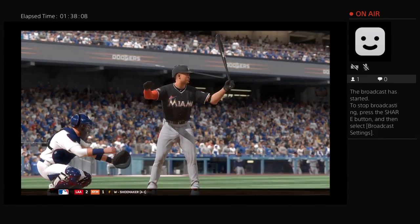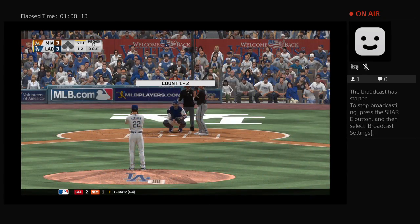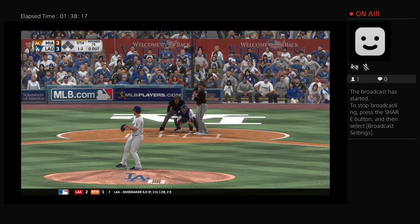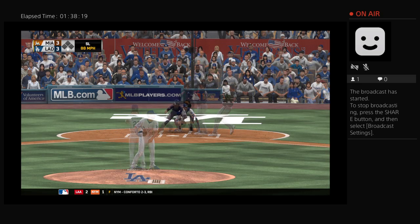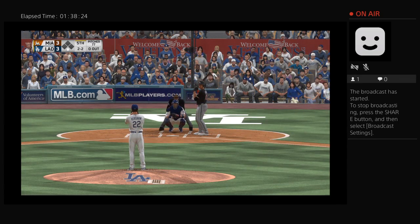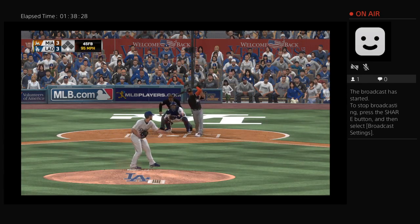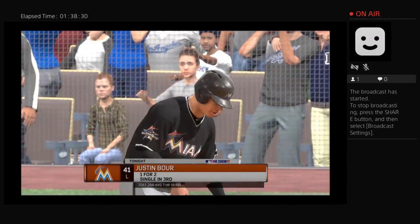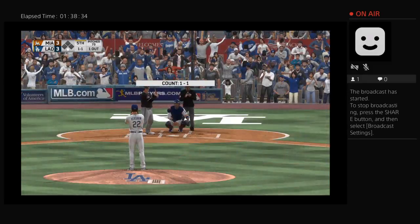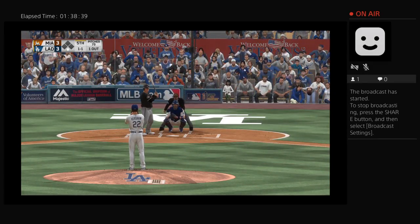Giancarlo Stanton now. He comes in 1 for 2 with that home run he hit earlier. Look out. That one almost got away from him. 2-2 now. And he struck him out. So double digits now. 10 strikeouts for him thus far. Now batting, ready once again, Justin Bour. He's 1 for 2 in the ball game.